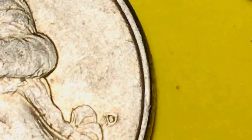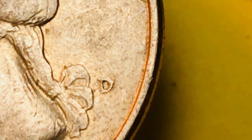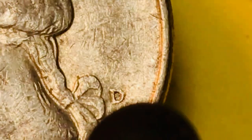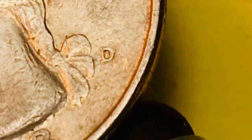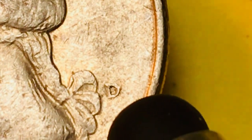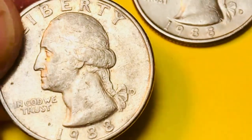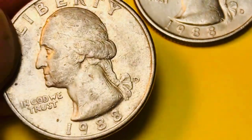There's another D. So what we do is we tip it back and forth a little bit. Yeah, so this one has some doubling right behind it, but again, I don't think this is enough to get you any money, and this coin is in such sad shape that I don't think it's going to help anyway.